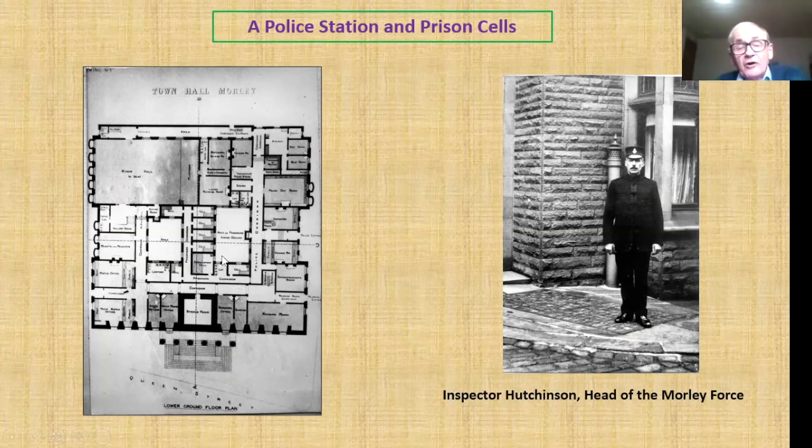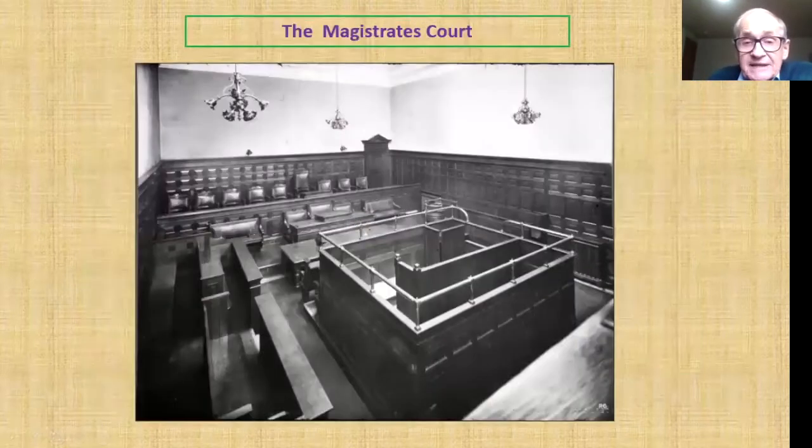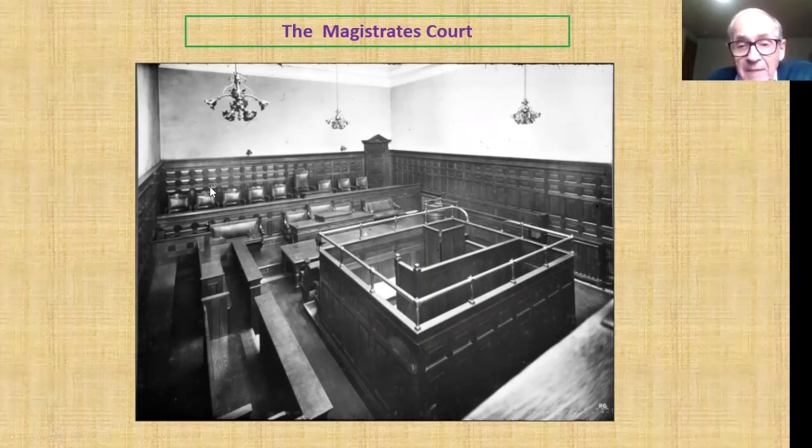Morley did have around about 40 police at that particular time, controlled by Inspector Hutchinson, and there was no messing about. If somebody gave the police some lip, they could end up in there without any trouble. And in particular, the town also had a magistrate's court. The thing being that the magistrate's court was held on a Monday, and here you see is where the chief magistrate and his assistants sat, and here a person who the case was being presented about would stand here.